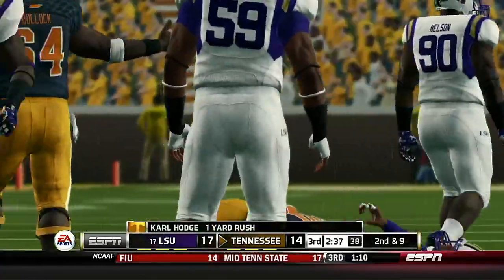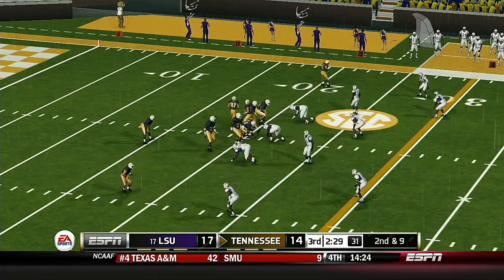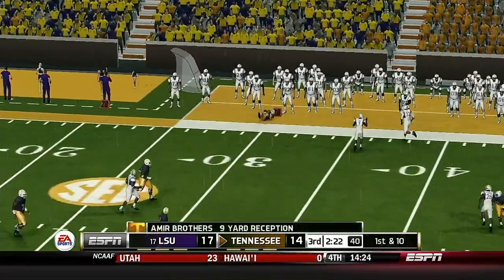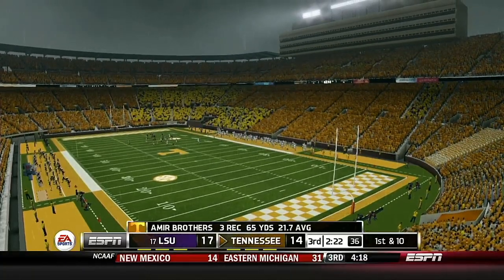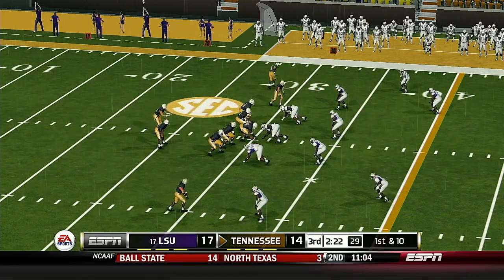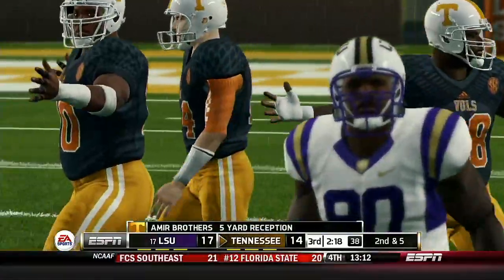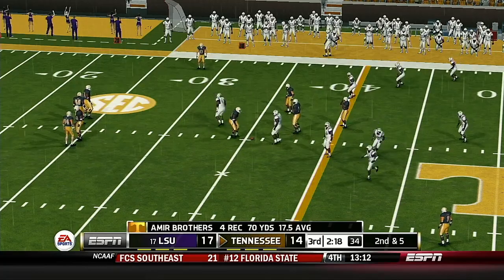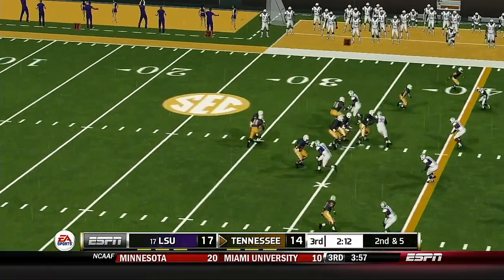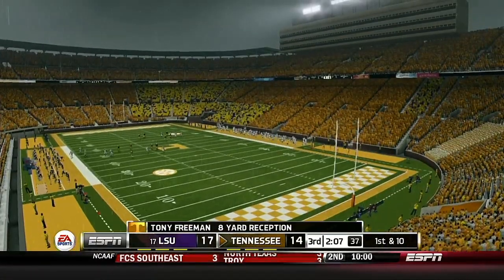He makes it out to maybe the 20-yard line. The catch, and gets out of bounds. He's out of bounds at the 35-yard line. That brings him second and five. Here we go. Slings it. He's knocked out of bounds at about the 43-yard line.